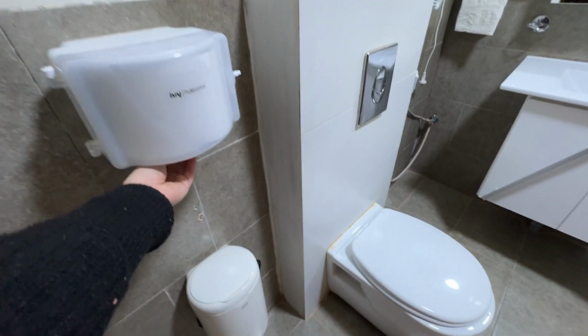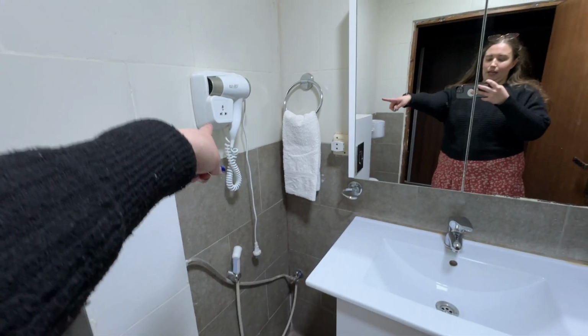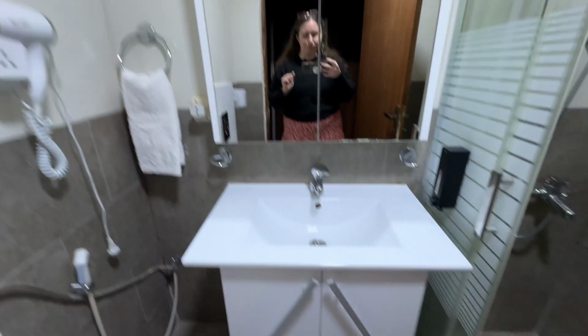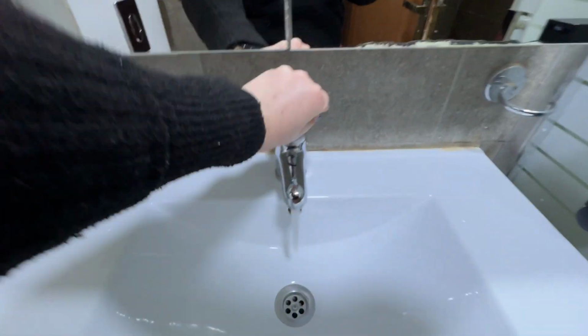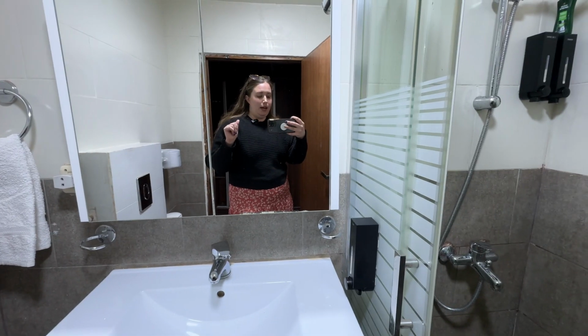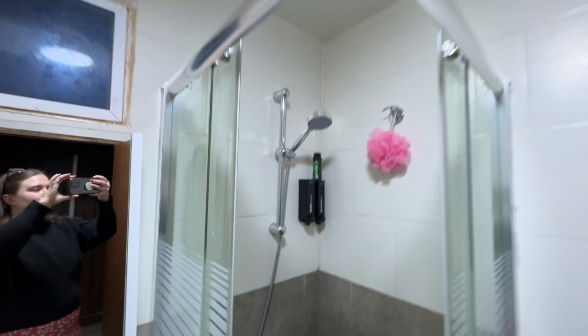Here we have toilet paper, trash can, a flush toilet, bidet, hair dryer. They provide towels, big mirror, sink with running water. Everyone at the camp, including the bubble tents, only has hot water for 2 hours in the morning and 3 hours at night. So no matter which one you decide to stay in, you have to do the hot water during those time periods if you want a hot shower.